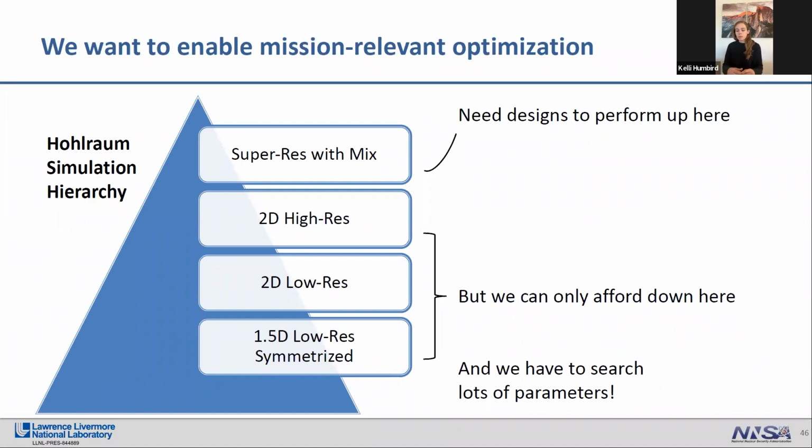So they're really expensive simulations, and we're often limited to running 2D versions of a 3D system at low to medium resolution settings in order to do a lot of our design work. But we really want to be running at really high resolution so we can resolve very tiny defects in our capsule. And even better, we would like to be running 3D simulations because our facility is 3D. And we want to do this and search through a huge parameter space for the best designs. And next slide.